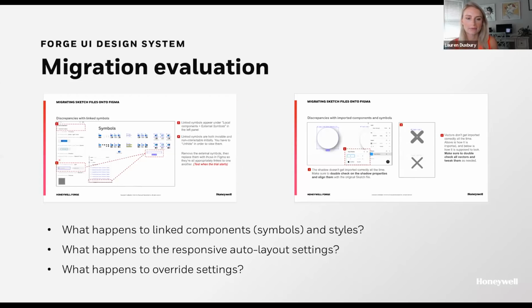What's going to happen with things that are connected to a central library, like our colors and our type styles? Are they going to still be linked? No, they did not come over linked. And so what we realized in this migration evaluation was that it helped us create a timeline for how long this was actually going to take. And it also helped us realize it's not a migration. It's more of a recreation of the libraries.